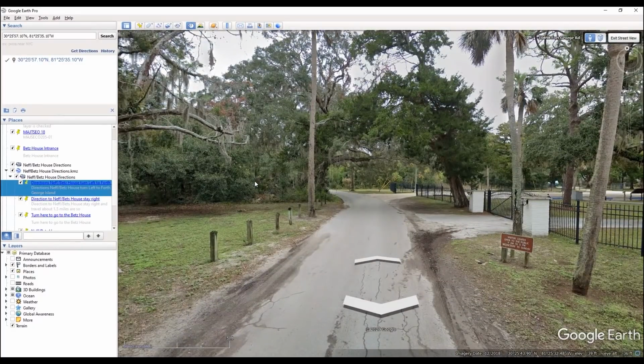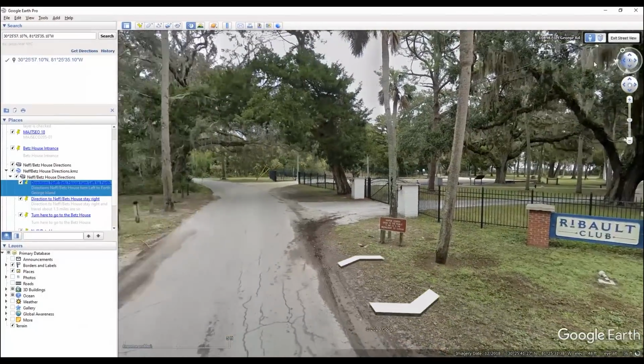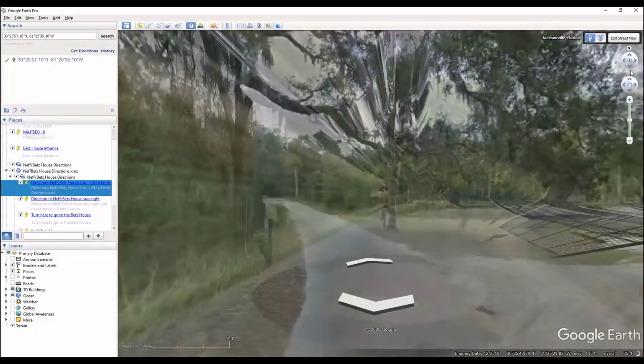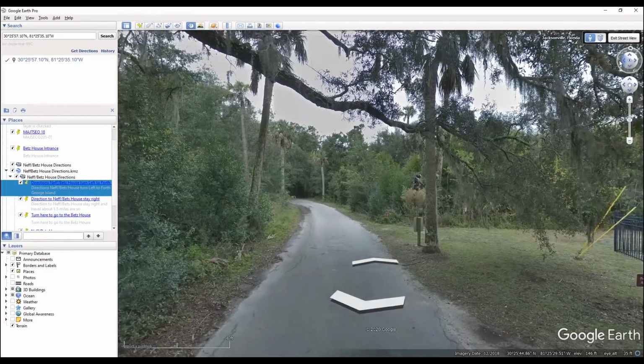Now, if you came the other way from the Kingsley Plantation Road coming down, you're going to turn left up here. And there's going to be a bunch of roads, so you're going to want to look for the signs that I'm going to show you. However, if you took the right path, this is what you're going to see. You're going to see the club here. And if we just go up a little bit further, right here is where that curve is. So let's just go up. Okay, so right up here is where you're going to be wanting to turn.